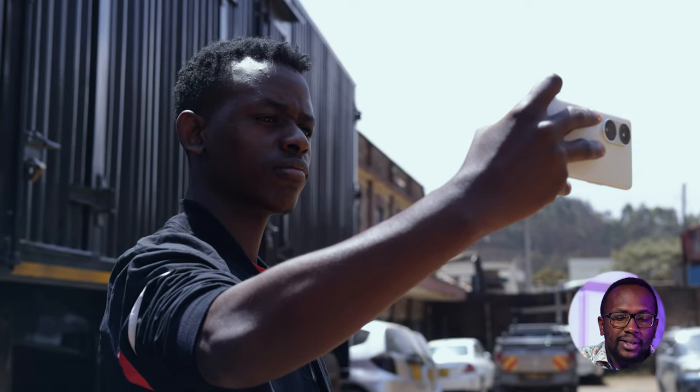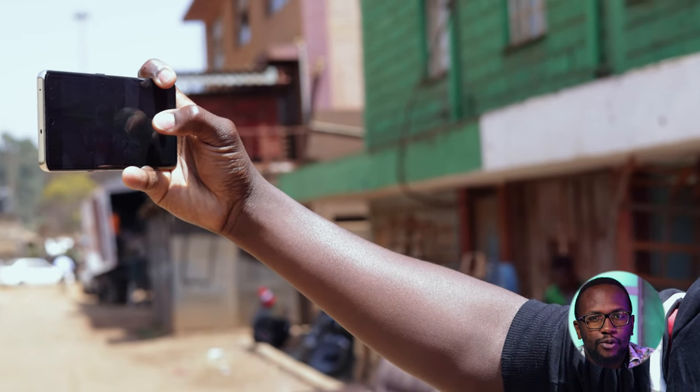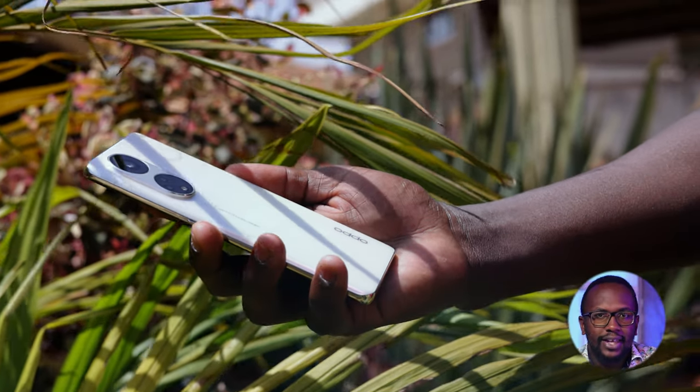Iko na 32 megapixel selfie powered up by that 695, so the front camera gives you amazing photos that utaenjoy over time. This is one of those phones, as I said earlier, that is not only beautiful on the outside, but she's beautiful on the inside. As I said, nilikuwa very much interested kuona how much will Oppo price this phone for.